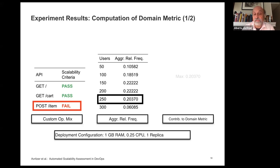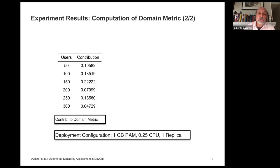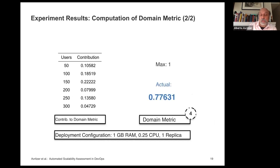For 250 users, we can see that the operational profile assessment gave us 0.20370 probability of occurrence of this user load. However, the domain metric only gets 0.13580 because of the failed test. We detect the fraction of the time that the failed test is executed. Here we see all the contributions obtained for all the tests, from 50 to 300 users for one deployment configuration. The max would be one, but actually it was 0.77631 because some of the tests failed.